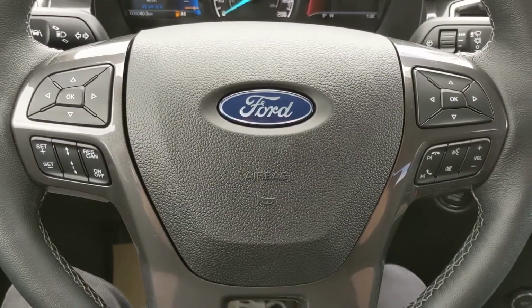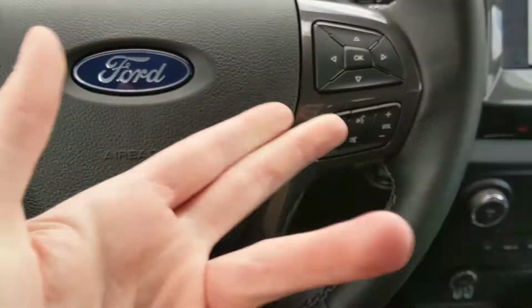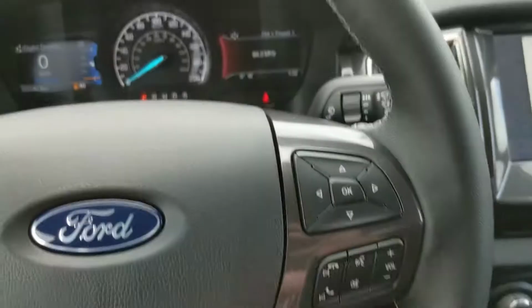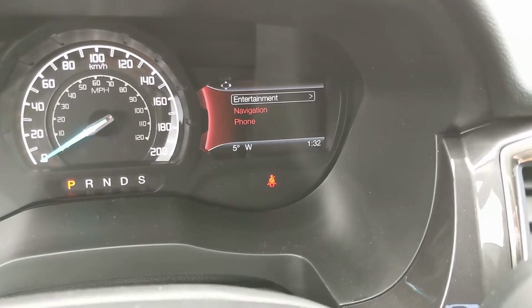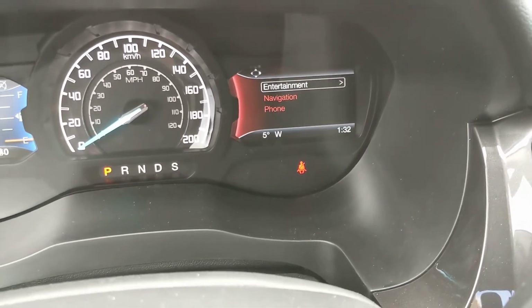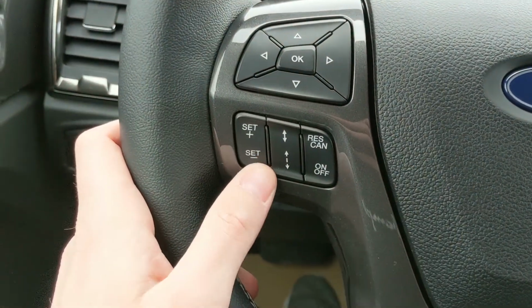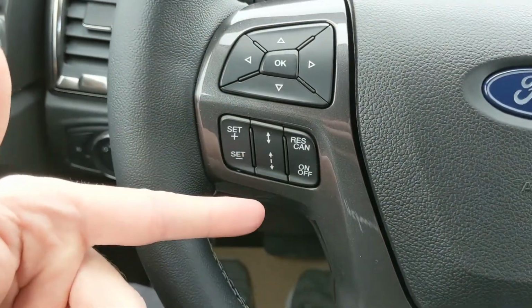Now, sitting in the vehicle with it running, looking at the steering wheel on the right-hand side, you have your hands-free phone and radio controls, as well as your controls for your right screen, where you can look at your entertainment, navigation, and phone controls. But then moving on to the left, where you have your cruise controls with distance pacing technology or adaptive cruise.